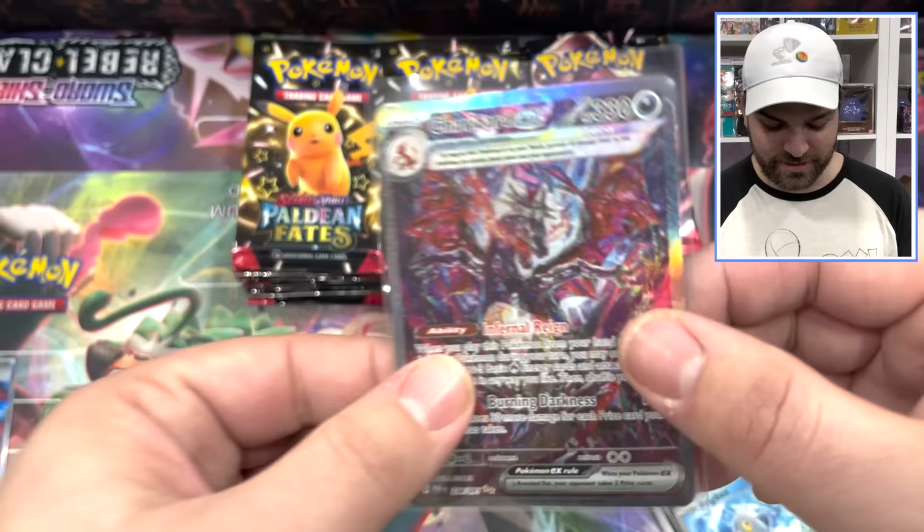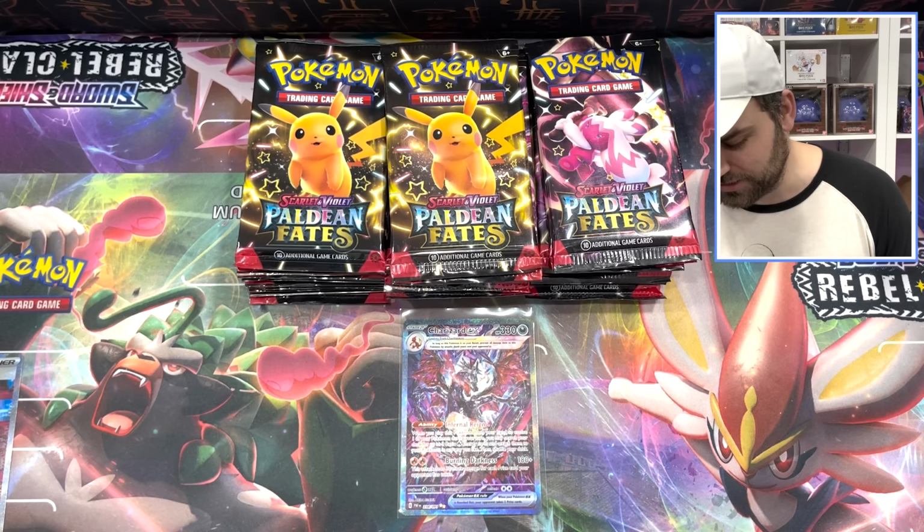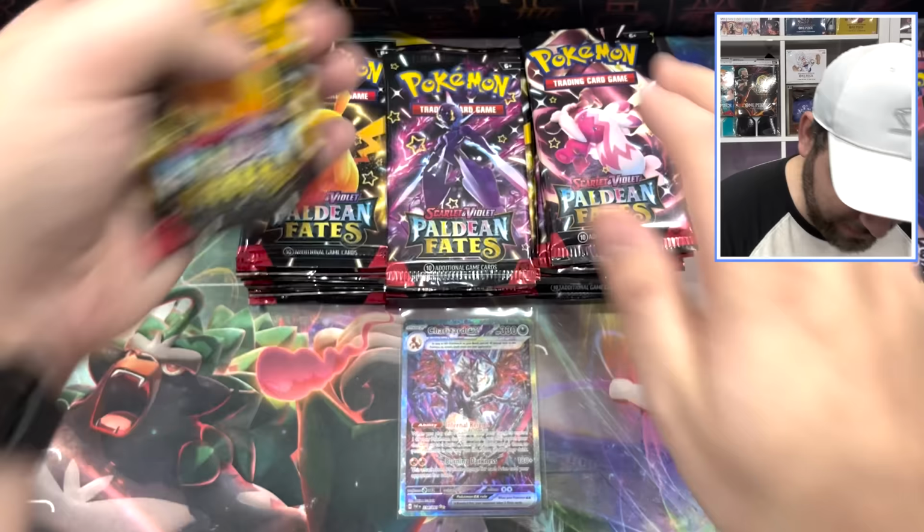Oh my God. That's two. I knew it. We have a chance now. Let's get another Zard or Gardevoir, and I feel like the 36s might take this. I can't believe we did that. We have no pulls, nothing. Except Vespa Espa over there.